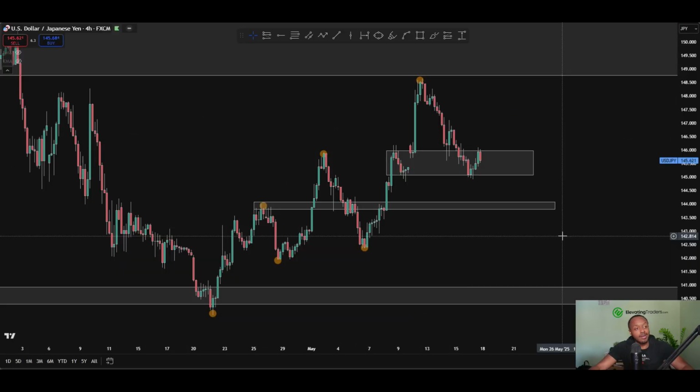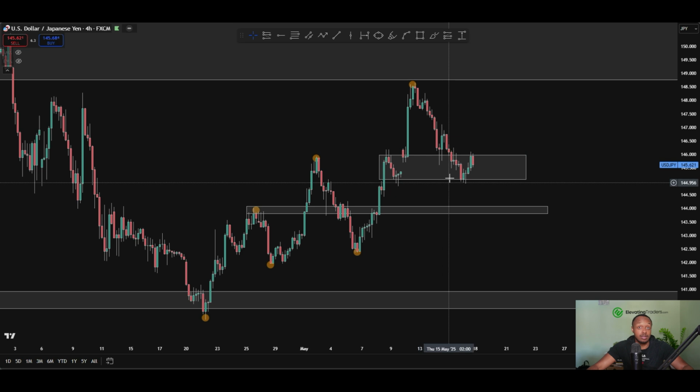Okay, so now over to dollar yen. So still bullish for USD JPY. I still think we can still see some weakness for the yen. So most yen pairs I'm looking to buy this week. Really nice bullish structure here on the 4-hour chart, higher highs and higher lows. So the expectation is another higher low forming and another rally to the upside.